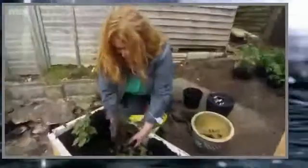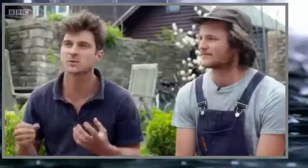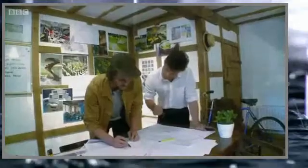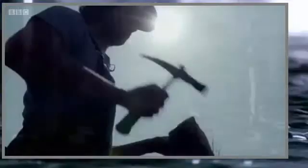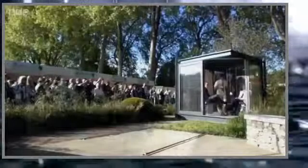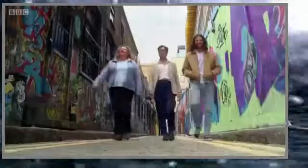Can-do attitude, love of simple gardens and decades of experience, Charlie Dimmock is one of Britain's best-loved gardeners. Looking good, boys. But the new kids on the gardening block are the Rich Brothers. We want to be the brothers that change people's perceptions of gardens. Winners of multiple medals at the Chelsea Flower Show, the boys have become known for their dramatic outdoor spaces. Now these two different generations of gardening are going head-to-head.